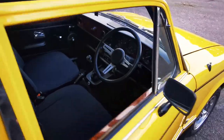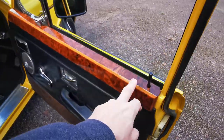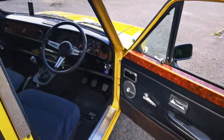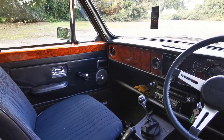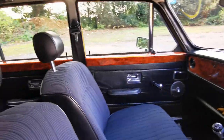The interior was redone with this sort of burr walnut wood, which even though it's darker than original, I actually think suits it a bit more. But apart from the stereo, it's all pretty factory standard and original.